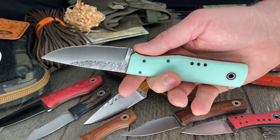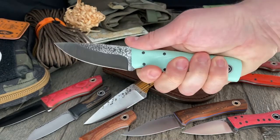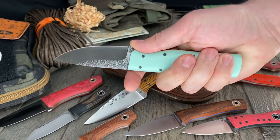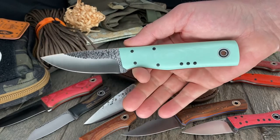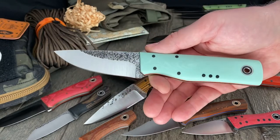And if you like a full figured, as far as the handle goes, more of a thicker handle, more filling in the hand, this one is going to be the choice that you want to make. If you like a thinner handle, the Bushfinger is going to be the way that you want to go.